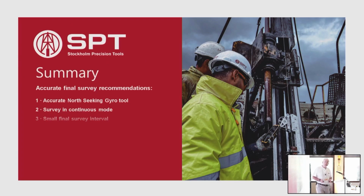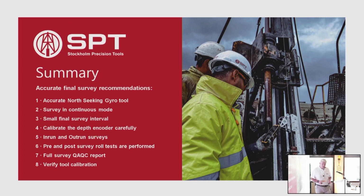So finally, to wrap up, what do we suggest for a decent survey? Okay, use an accurate north-seeking gyro tool, one which has high-frequency continuous data, so you're going to get as much data as you can. Then use a survey interval, depth interval between surveys, as small as possible. There's no reason you can't put thousands of surveys into a survey for a borehole. And calibrate the depth encoder carefully. It's very important. Depth is just as important as inclination and azimuth.